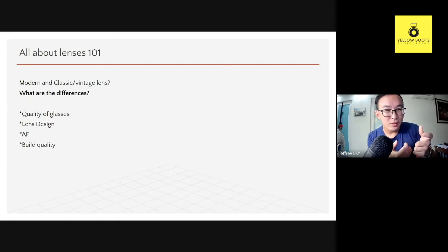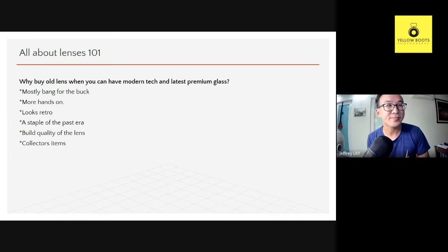So at the point of time, the lens, and lastly, here I say AF. In the past, there's no AF lah. It's impossible. So this is some of the main differences between the vintage and classic lah. Later I will show you some interesting things also that differ more on it.